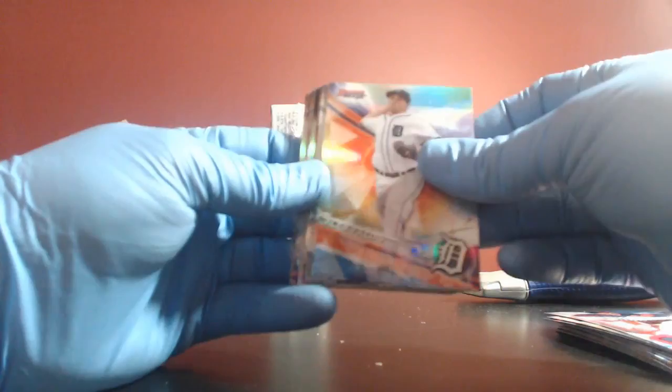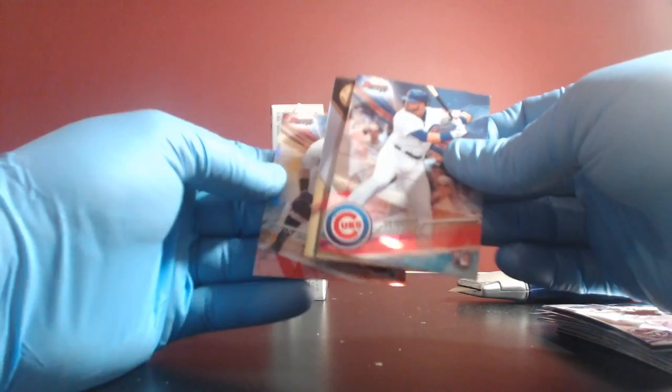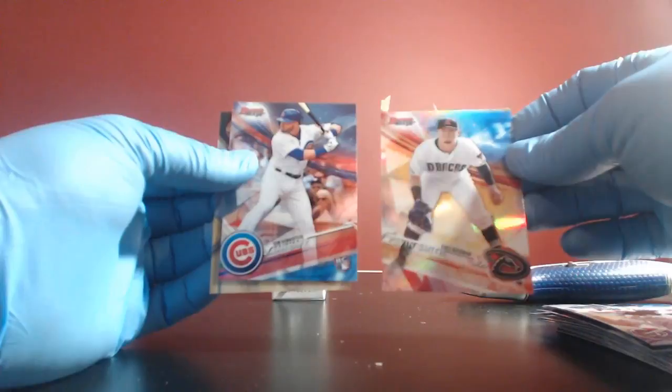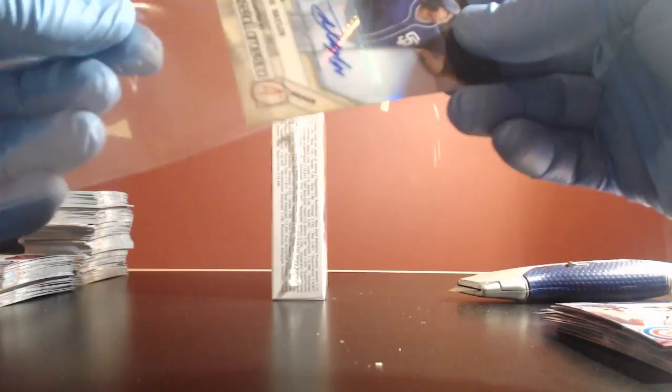All right, Fado, Jimenez, Trout, Verdugo, Dean's List, Dominic Smith, best cut, Sano, Chapman, Dahl, Happ. There's another autograph in back of the Dean's List auto. So we got Pavin Smith. The Dean's List autograph in back of Ian Happ is Josh Naylor, number to 75. Josh Naylor.